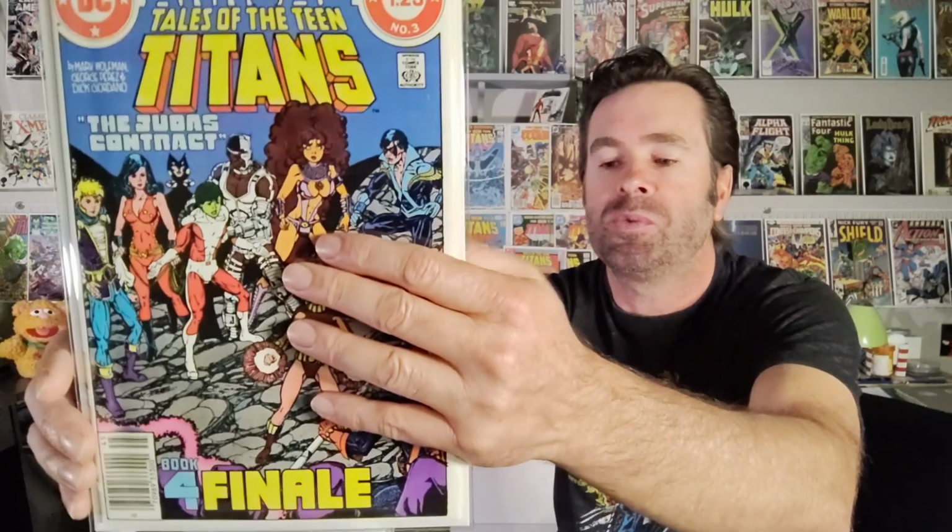Alright, last one is Tales of the Teen Titans Annual 3. And this is the end of the Judas contract, and it's the one where Tara dies. And it's a great comic book, the death of a major character that will affect all of these characters for the rest of their life, and a beautiful George Perez image. I love this one. It is a compelling story.